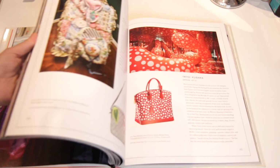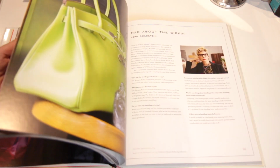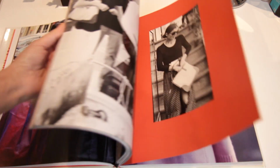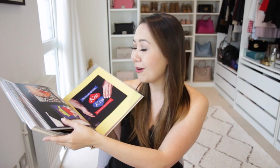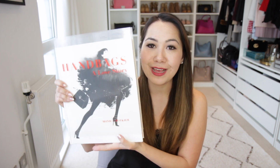So you have everything from Chanel boy bags in here to Gucci bags. They have the Dionysus, I think I saw featured, and they have Hermes. They really have everything. It's split up by designer and it's just the most beautiful book to flick through. So I was so surprised and excited to receive this. Again, I love coffee table books. I love flicking through them and this is just right up my street.